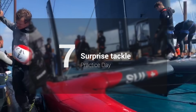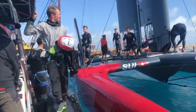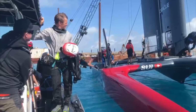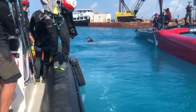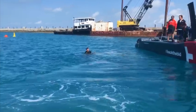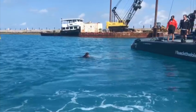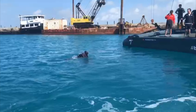Number 7. Each sailor sailing on an F50 must pass a rigorous safety test to be able to sail on the boat. One of those tests is to use an onboard oxygen bottle to breathe underwater in case of a capsize. In this clip, the main safety diver decided to put Tom Ramshaw, a Canadian grinder, to the test, tackling him in the water and forcing him to use his own oxygen device.